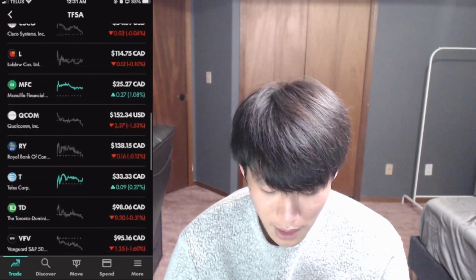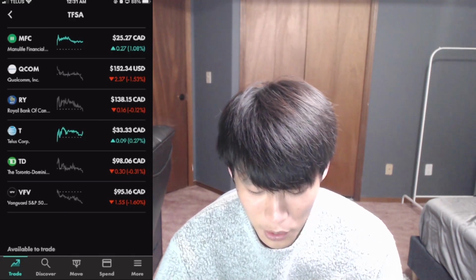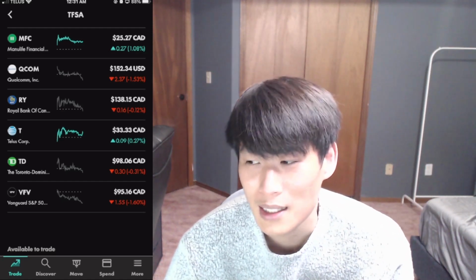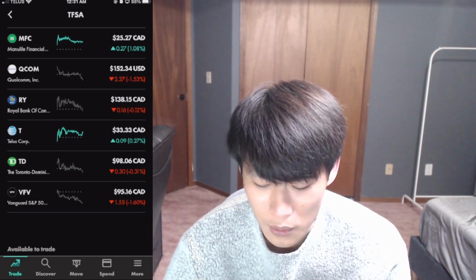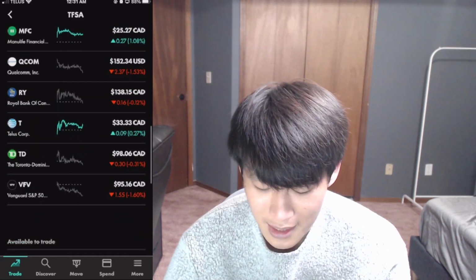Wealthsimple Trade did a little update here, and it looks like they got icons here. The only one that is off is actually TELUS. I'm pretty sure that is the logo for AT&T, which makes sense because they both have the same ticker, except TELUS has .to behind it for Toronto, for the Toronto Stock Exchange. But regardless of that, we did make a couple purchases today.